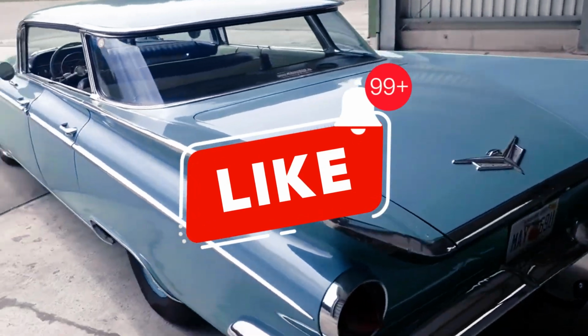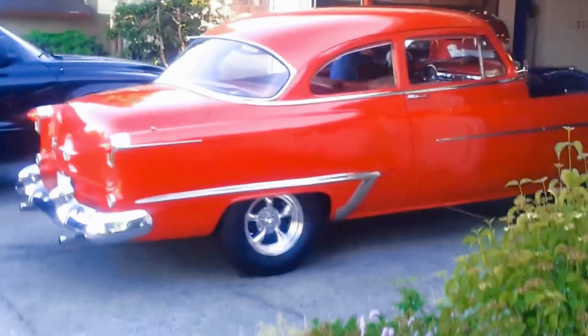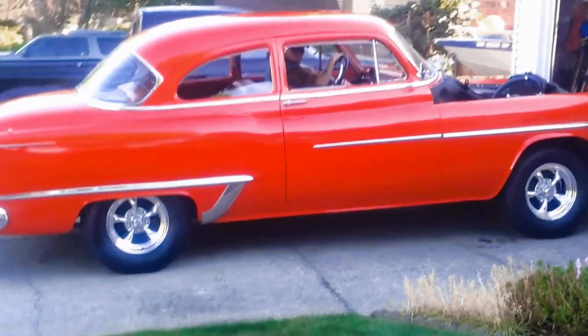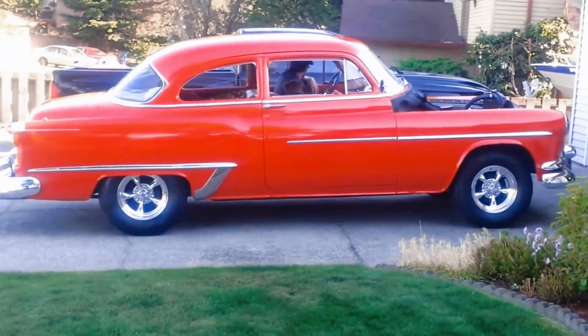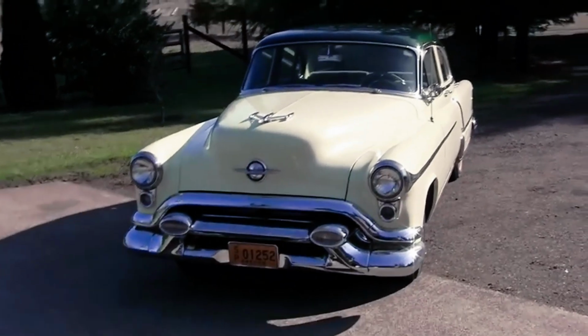Thanks for your support. Number 12, 1953 Oldsmobile Super 88, a car that promised to deliver cutting-edge performance with its Rocket V8 engine, but fell short due to its design compromises and lack of agility. The Super 88 is an interesting case study in how even a promising engine cannot save a vehicle weighed down, literally and figuratively, by its shortcomings.